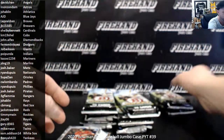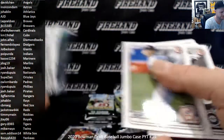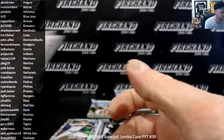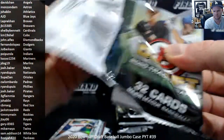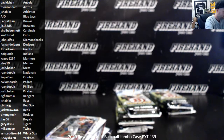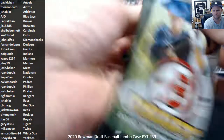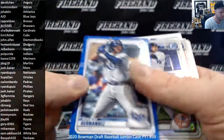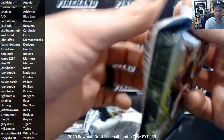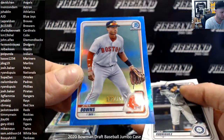Let's just set these last two packs to the side. That was the autographs. $4.99 Austin Wells paper for the Yankees. Blue paper to 150, Ronaldo Hernandez of the Rays. Sky blue, Tyler Brown, Astros. Blue to 150, Jeter Downs of the Red Sox.